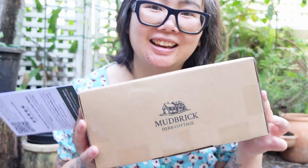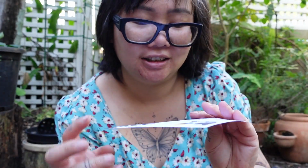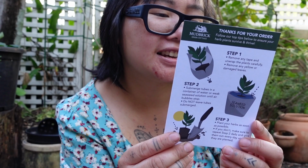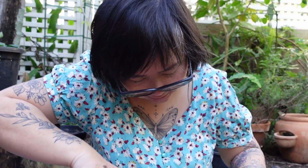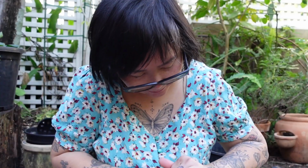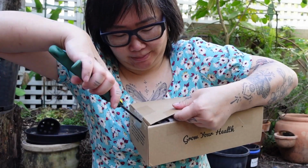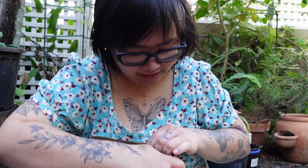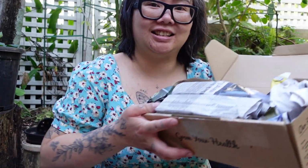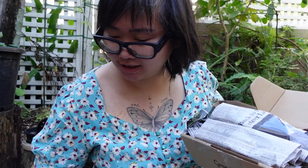This is what it looks like. How pretty is this, right? And here's the paper. There it is. I love this place. I've ordered from them before and they just take such good care. So excited when I'm unboxing stuff. It could be plants or anything. Extremely exciting. Oh, yes. Look at how it's boxed.